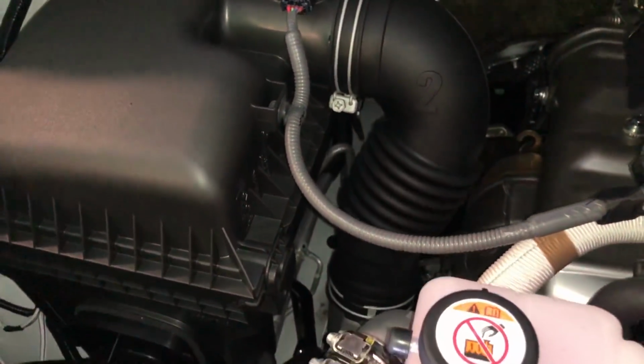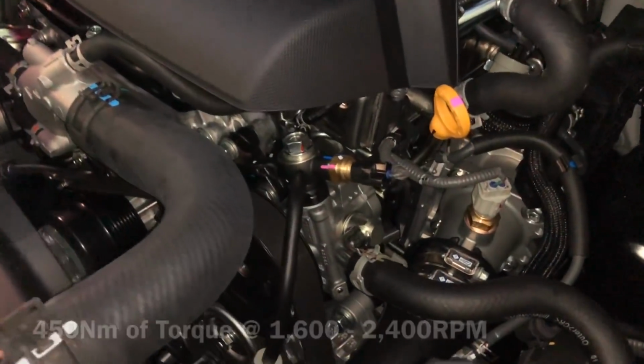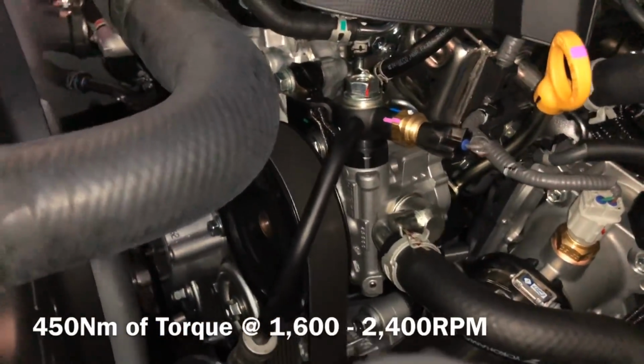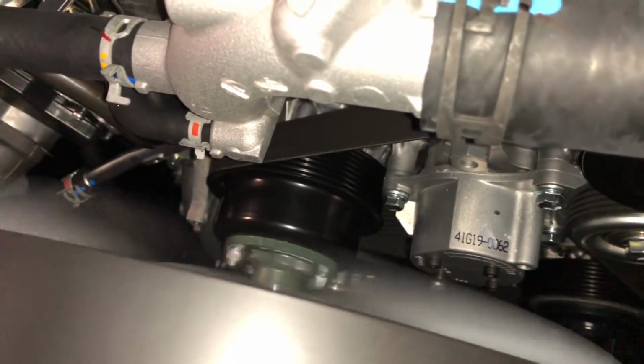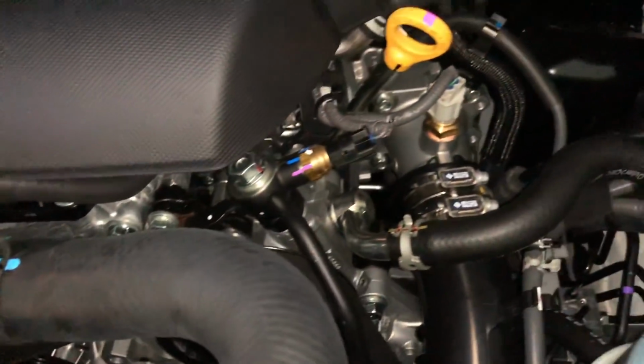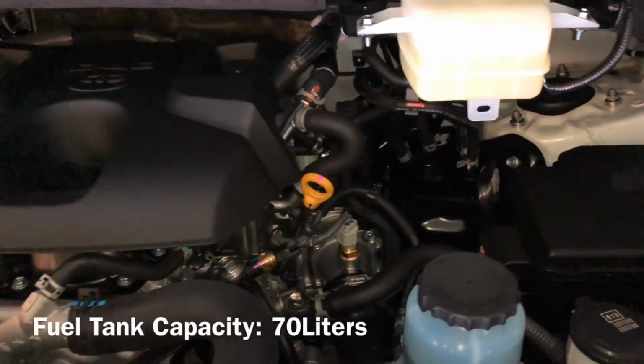The engine produces 176 horsepower at 3,400 RPM and 450 Nm of torque at 1,600 to 2,400 RPM. The Super Grandia baseline or top-of-the-line variant only comes in a 6-speed automatic transmission. Fuel tank capacity is 70 liters.